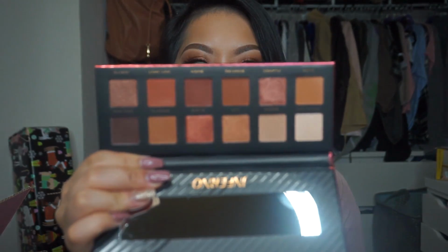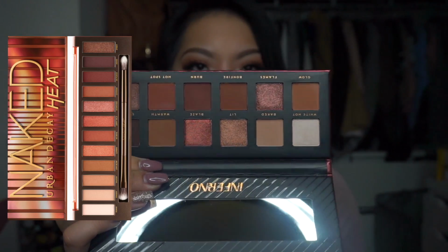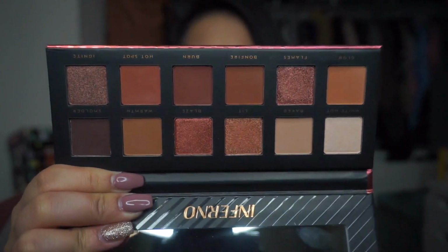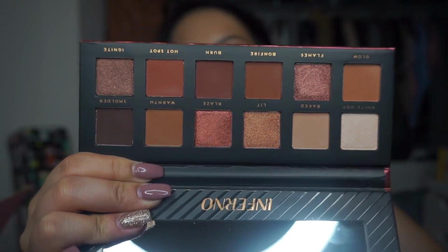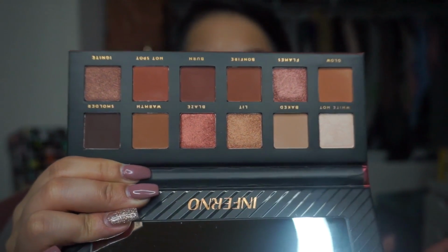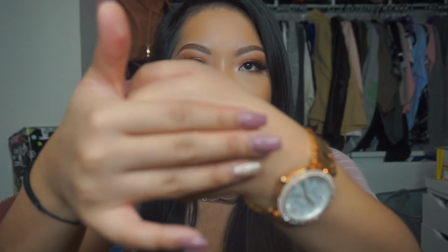But this one is supposed to be a dupe for the Naked Heat palette, or I think the Toasted palette by Tarte. Not quite sure because I don't have the dupe for it, but as you can see, it's a really pretty neutral palette, really great for fall. I love the colors, and this one's totally like my palette that I would wear. So I got them on my fingers.